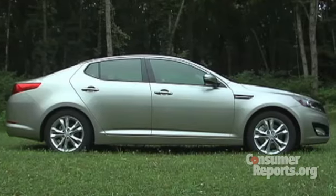Practical considerations were also taken into account for this version of the Optima. The previous car felt a bit narrow inside. Definitely not the case with this car. Much more room inside and a spacious rear seat.